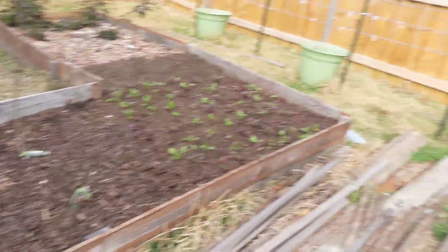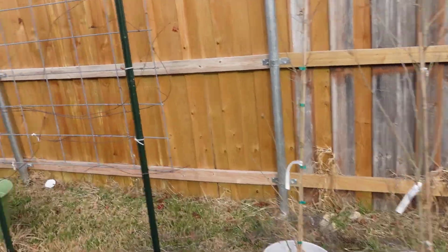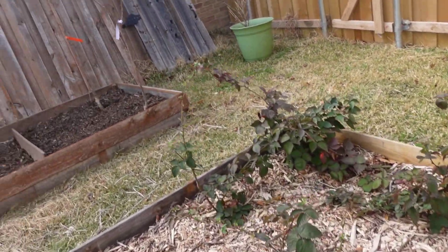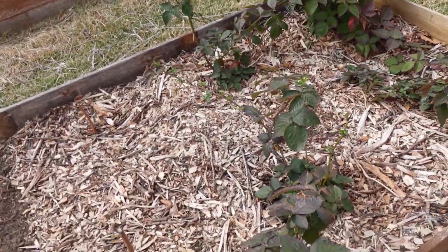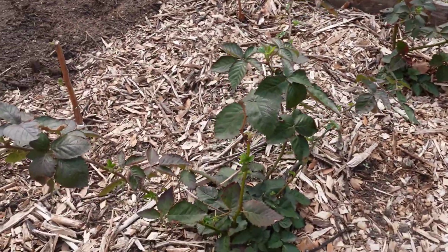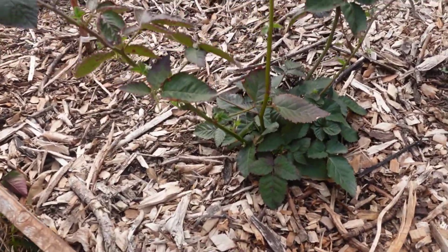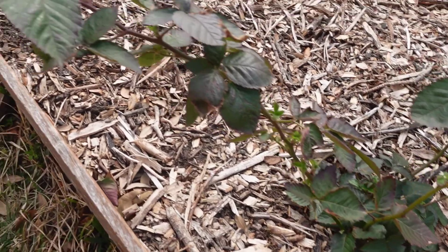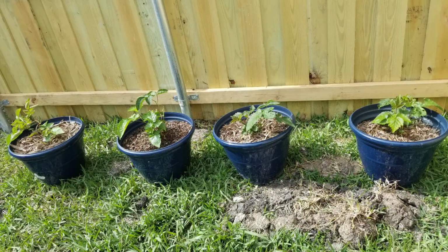All right, so next up on this tour are blackberries. These are all Primark Freedom blackberry plants. They are looking great. I actually had them in containers last year. I purchased them last spring. So, you know, I've had them just a little bit under a year.